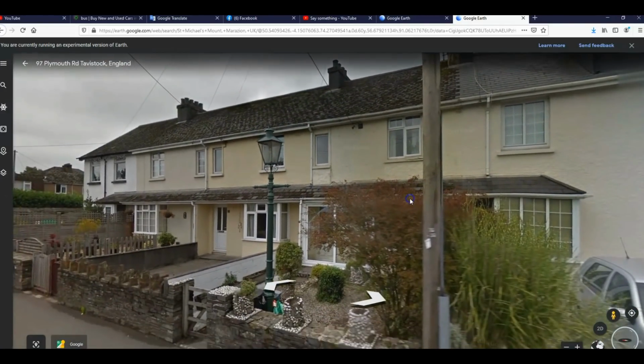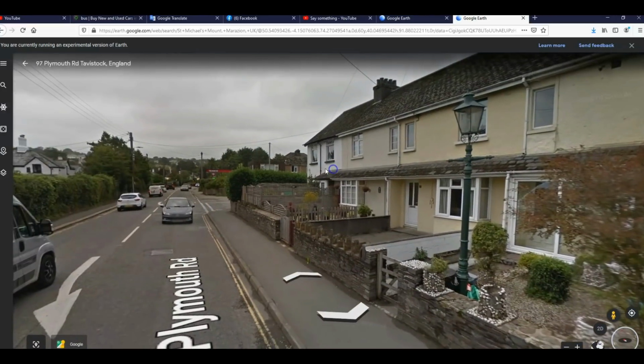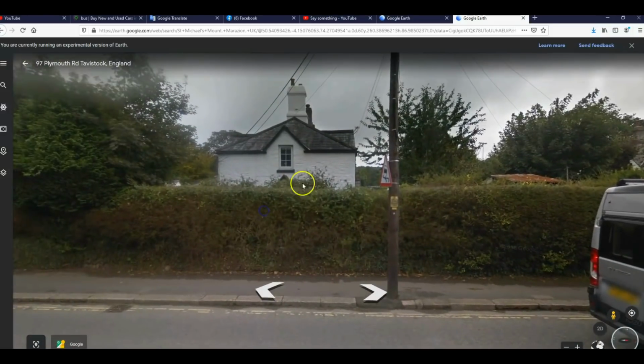And here we go. Just this person stole the old street light. Look at that. They liked it so much they took it home. Just there, pretty much just looking like an English country town.